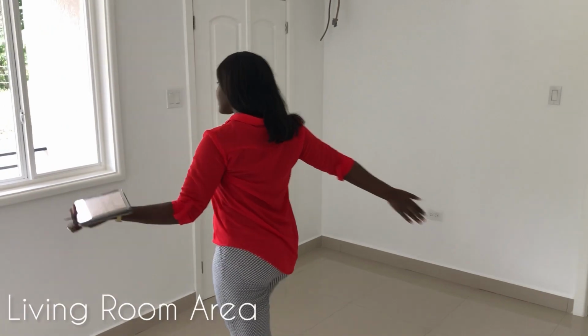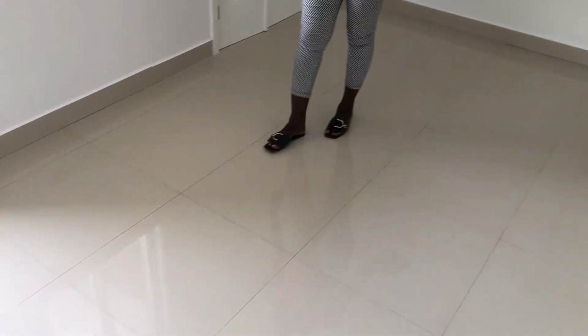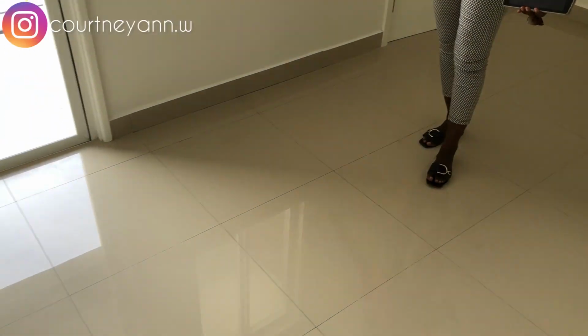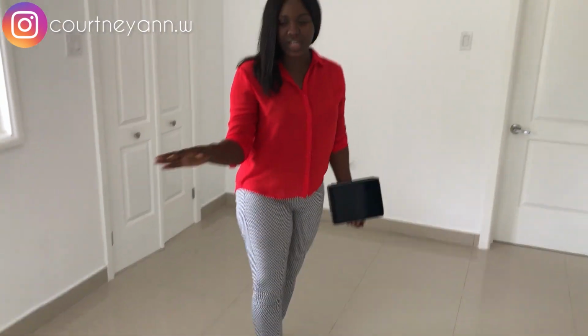Once you exit the kitchen, you're actually into your living space, and I like the large tiling. It gives it that seamless look. It's not quite obvious, and they also make sure to bring the tiles up about 3 inches to kind of give a molding vibe that I like so much.